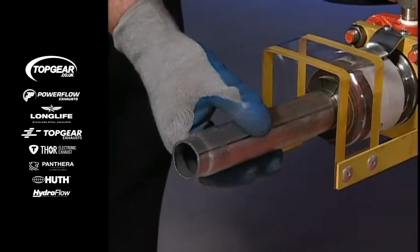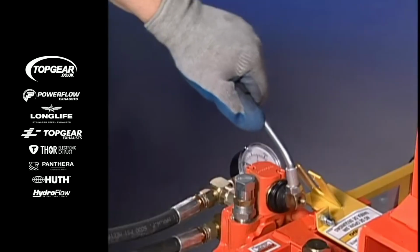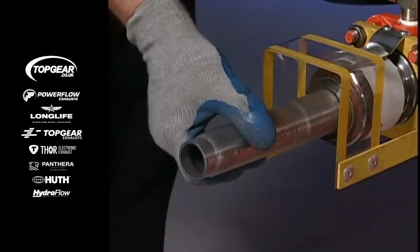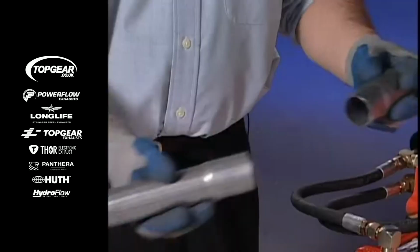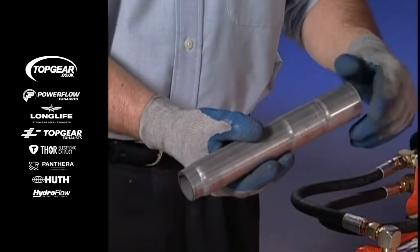Insert your pipe to the base of the closed segment set. Move the control handle down to engage the segment set. Lift the handle to close the segment set, then rotate the pipe slightly, and repeat to get an even, round 1 1/2 inch inside diameter expansion. Check the pipe for a good fit.